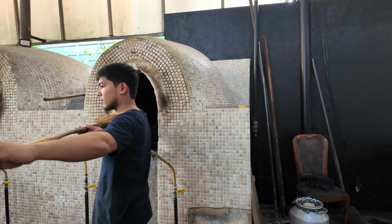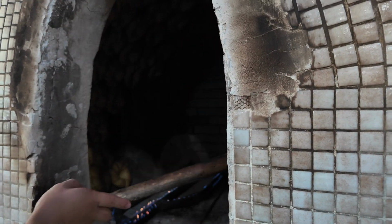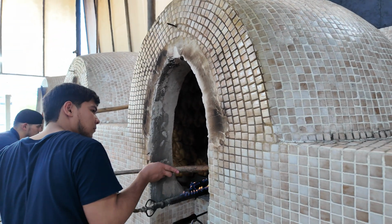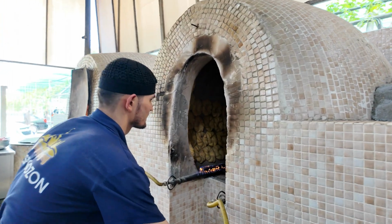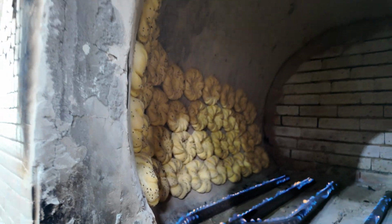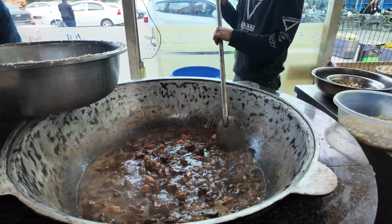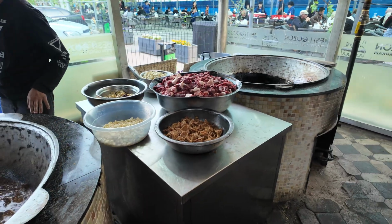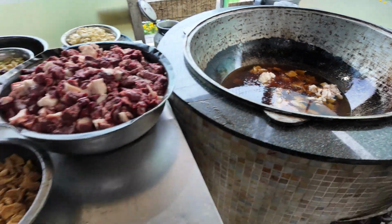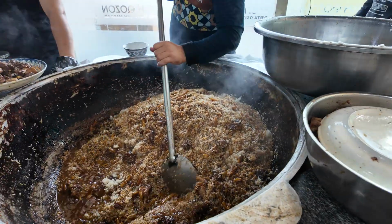Can I go? Thank you so much. Wow. Taking out the bread. The bread is here at the wall of the oven. Okay. Oh, wow. That's how it looks like inside. Here we have a lot of meat. A lot of plov.